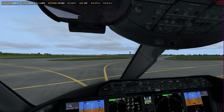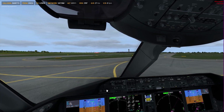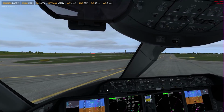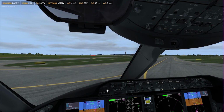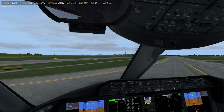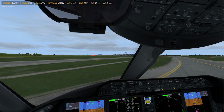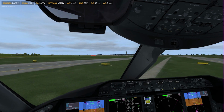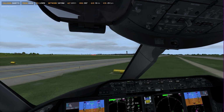Speedbird 719, welcome to Wien. Taxi Delta 23 via Delta and Lima. Delta 23 via Delta and Lima for Speedbird 719.